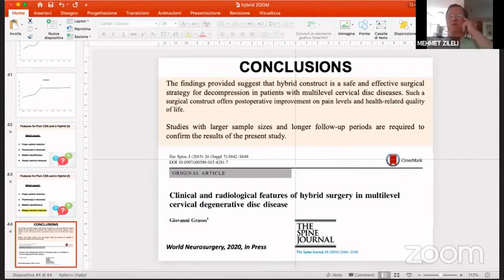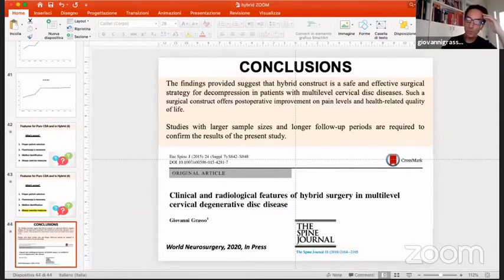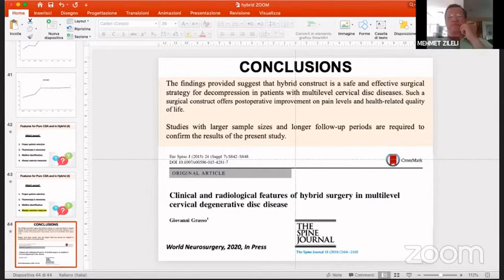Okay. What about if there are posterior osteophytes? So do you consider a CDA? No. You don't? Never. No, never. Because you have to remove the osteophyte, and then you start stimulating the bone growth. So this can be a problem for the arthroplasty. So for heterotopic ossification, right? Yeah, right.